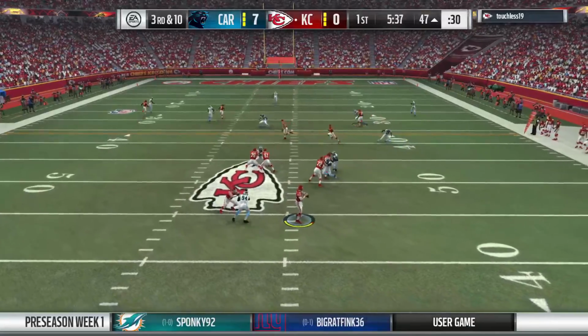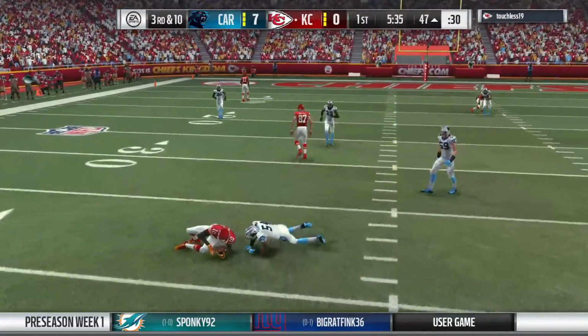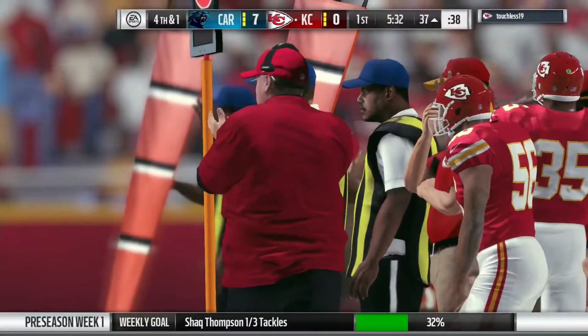Throwing on third down, Smith. And Hill with it over the middle. They do get 9, but it leads to fourth down.